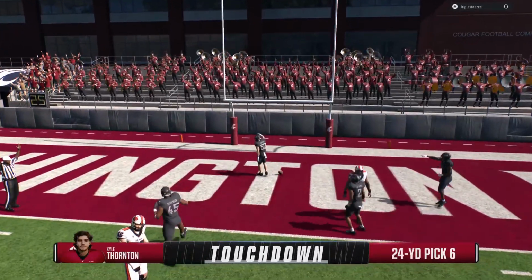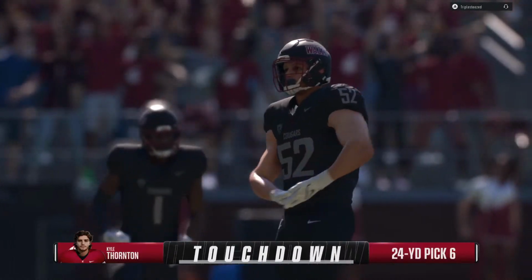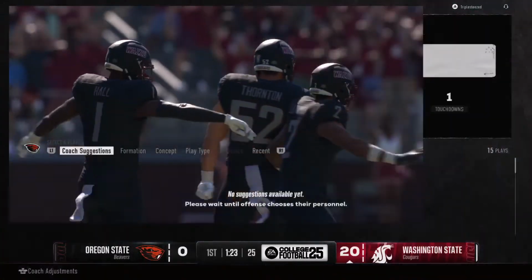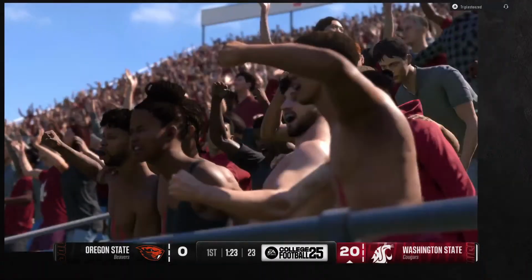And he's going to take it all the way back. Touchdown, Cougar! What a play by this defense with the pick 6. And how about the defender? Exactly what you're supposed to do. Breaks on the football, makes the interception.